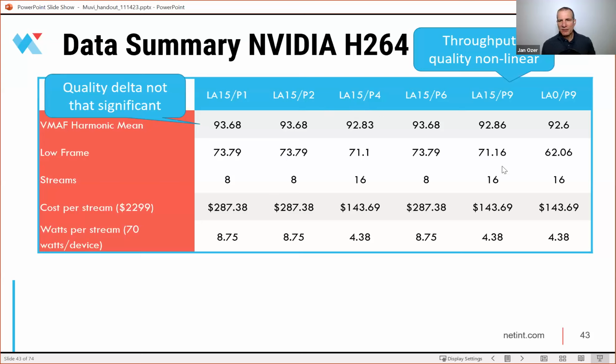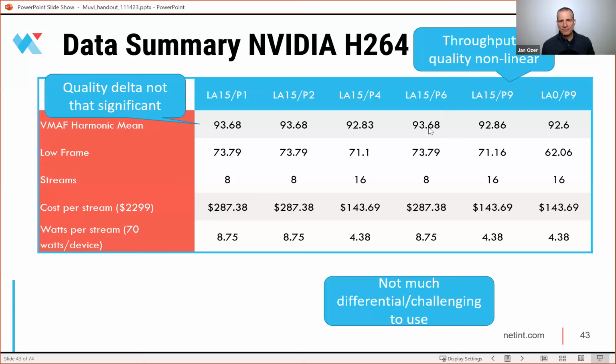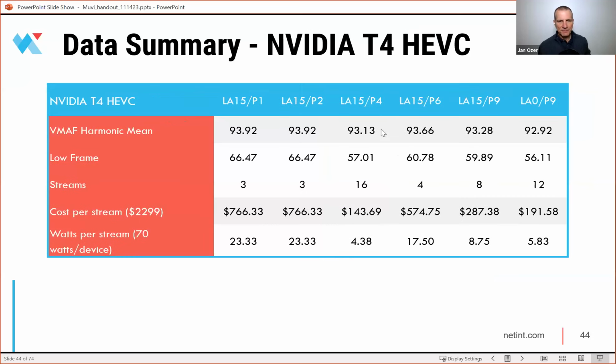And we get this, what we'd expect. We wouldn't expect this here. And then we wouldn't expect pretty much the highest quality down here. So there's not that much differential. I would find these pretty challenging to use, but the comparison point that I used was a little bit lower quality, but pretty good throughput here. So this is what I compared to the NETINT numbers.